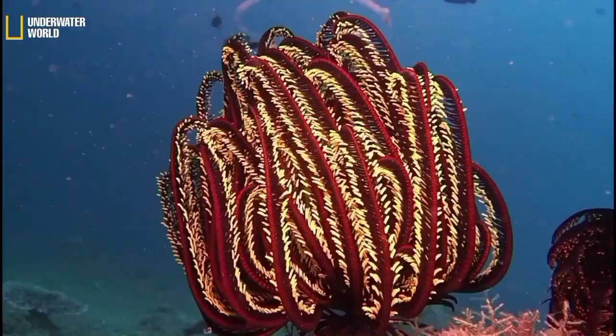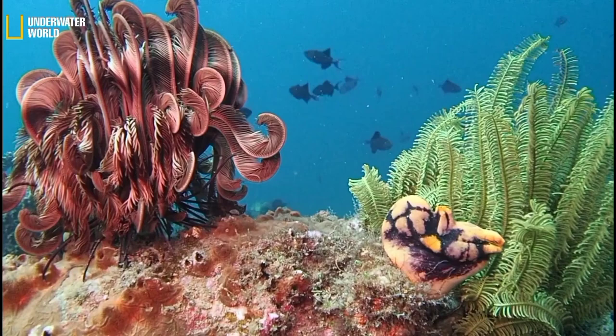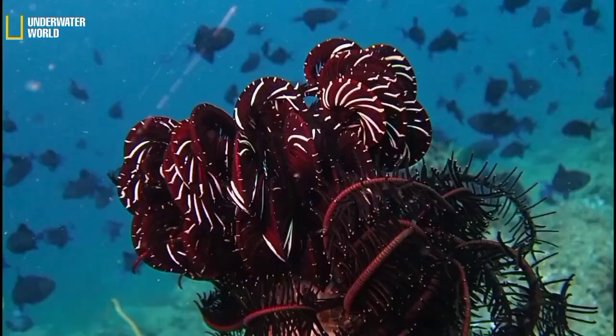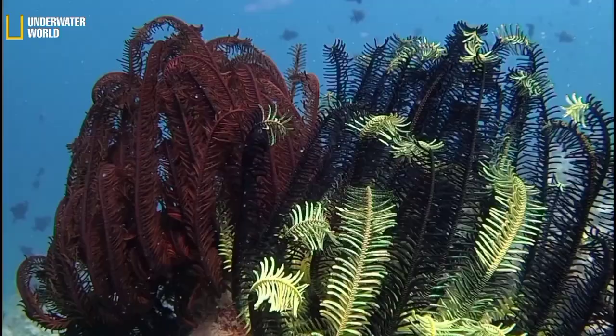As with many other types of animals, different species of corals are found in different habitats and different locations around the world. For example, similar but distinct species of Acropora coral have evolved in the Pacific Ocean and the Caribbean.